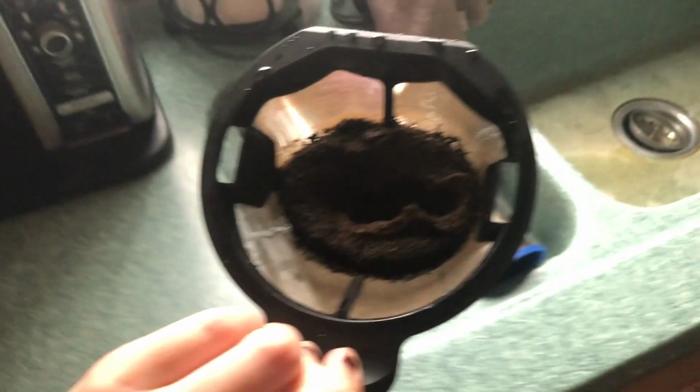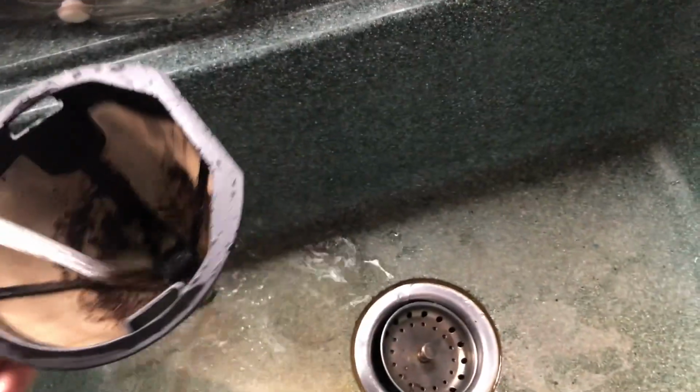So this is a reusable coffee filter. My mom had some coffee this morning. So all you do to get the coffee grounds out is just, there we go. Give it a little shake and you can rinse it out if you'd like. And I think she puts this in the dishwasher about once a week just to make sure it's nice and clean. And then, oh, waffles are done.